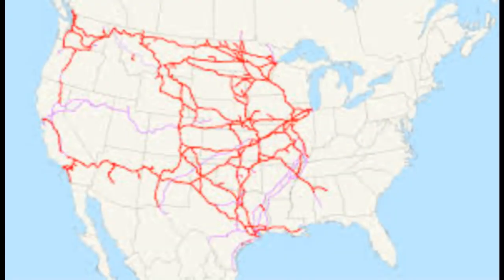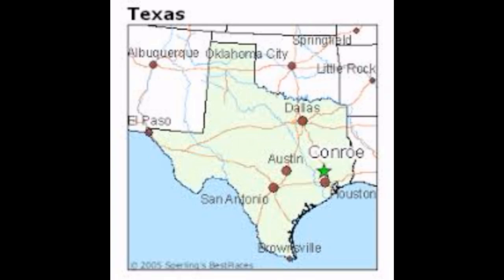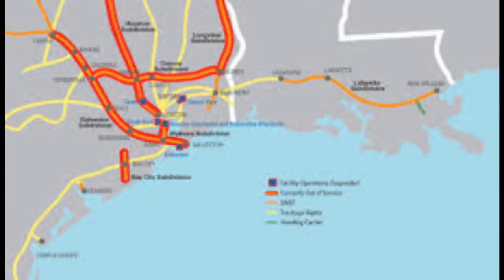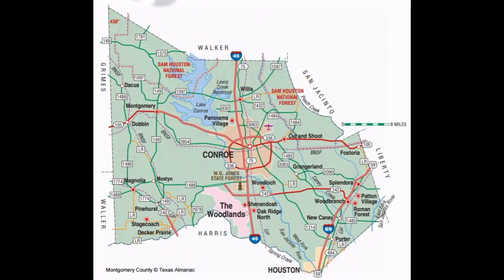BNSF is one of two Class I railroads, along with Union Pacific, that serve the central and western United States. The Conroe subdivision is just 120 miles or so of the thousands of miles of BNSF-owned track. It starts in Silsbee, Texas, just north of Beaumont, and continues west to Somerville, Texas, in Burleson County. From there, trains can move south to the Houston-Galveston area, or north to Fort Worth.